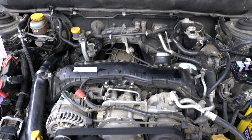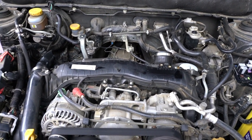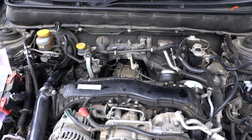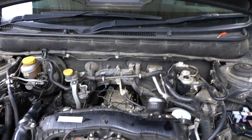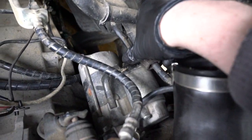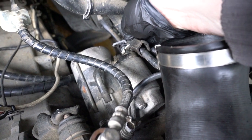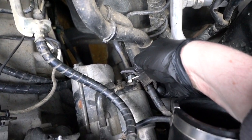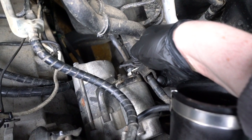Turned out, after several hours of diagnostics, they had not done up the terminal on the starter motor. It was loose and flapping around. They also had not done up, I'll move in and show that, the terminal here. There's a rubber boot protecting it, and there's the bolt on the cable leading into the starter. So that was flapping around, that was all loose.